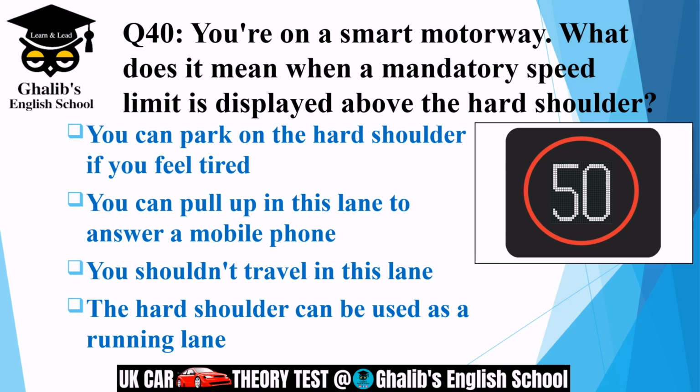You're on a smart motorway. What does it mean when a mandatory speed limit is displayed above the hard shoulder? If you look at the picture, the sign shows you 50 miles per hour mandatory speed. What should you do? You can park on the hard shoulder if you feel tired. You can pull up in this lane to answer a mobile phone. You shouldn't travel in this lane. The hard shoulder can be used as a running lane. So if you use the hard shoulder, you can use it as a running lane, but you have to reduce your speed to 50 miles per hour.